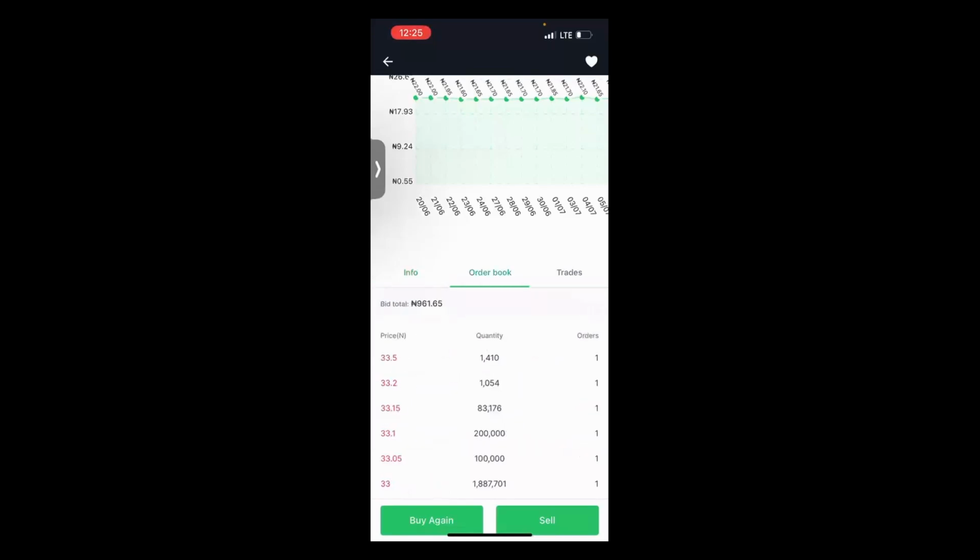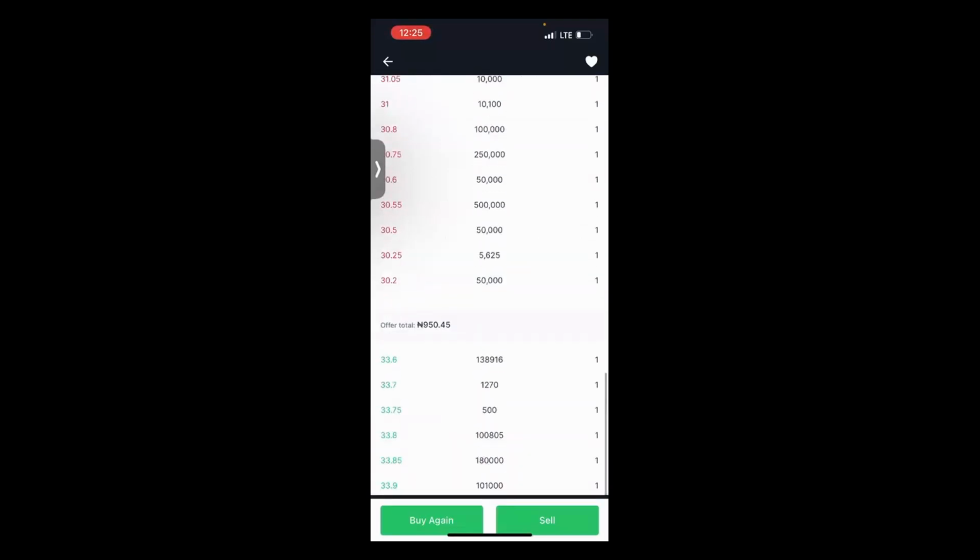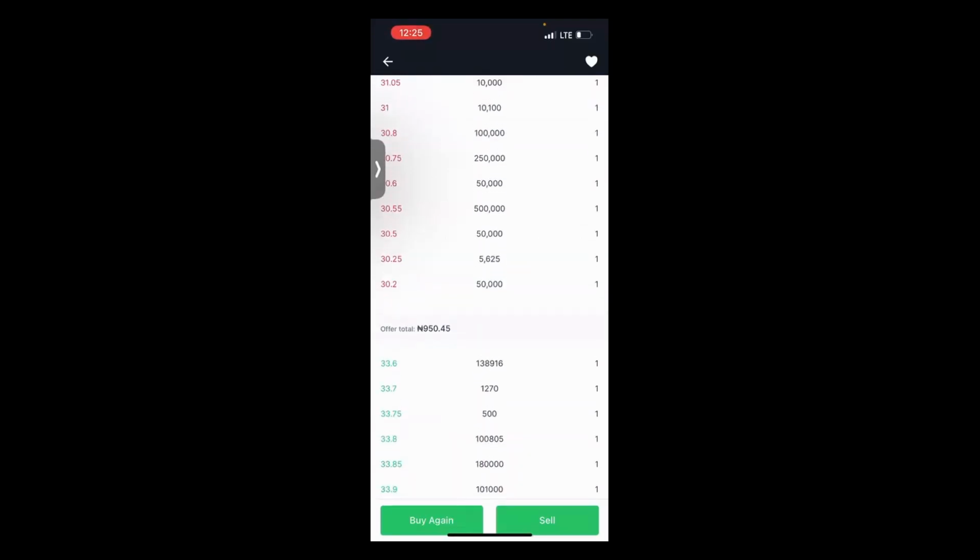Then you see the order book. The order book shows you what is available in the market right now. For those that want to buy, that's when you see their bids, and those that want to sell are the offers. At the top of the offers is the lowest price somebody is willing to sell the stock, which is the best offer. While the bids are those that are willing to buy, and at the top is the highest price somebody is willing to buy. So with that, all you need to do is click on sell.